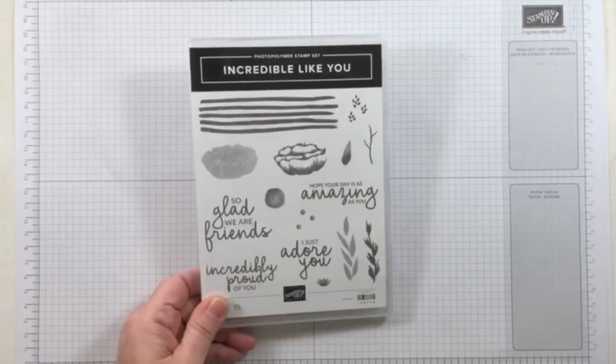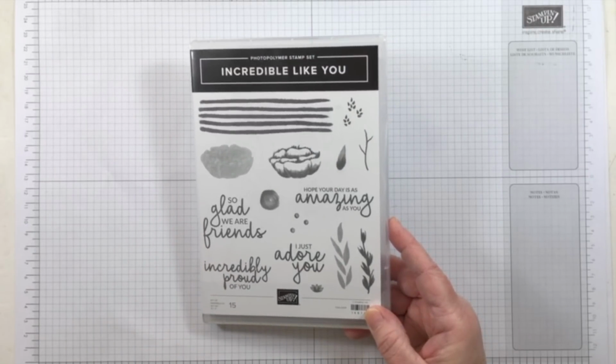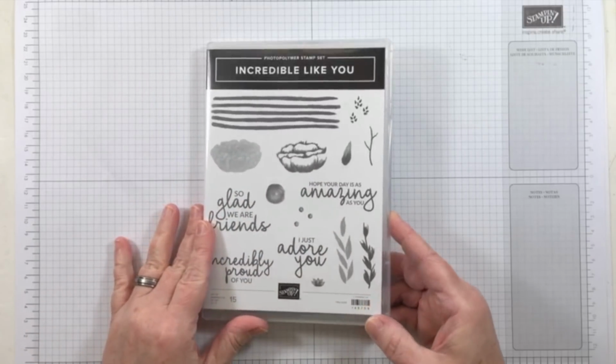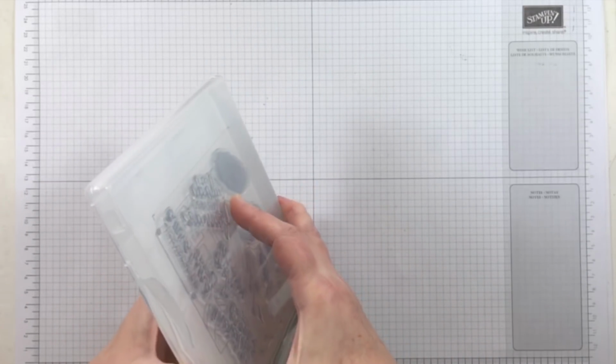And another one is going to be Incredible Like You. I think this goes with a kit that is in the Occasions catalog, and it's going to be a double stamp process. So it will be two-step stamping. And these sentiments are really big. Let's take a look.